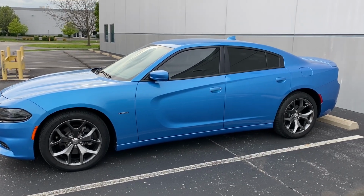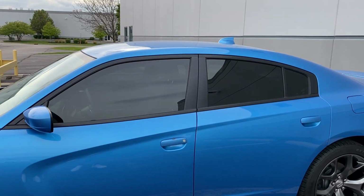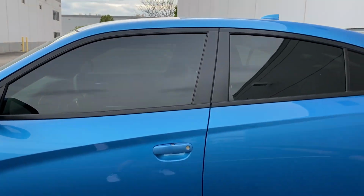Today I'm going to be doing an update on the Charger since it's been quite some time since you guys last saw it. So right off the bat, you may notice that I ended up getting the windows tinted. That was one of the first things that I did to the car, and it just looks so much better.